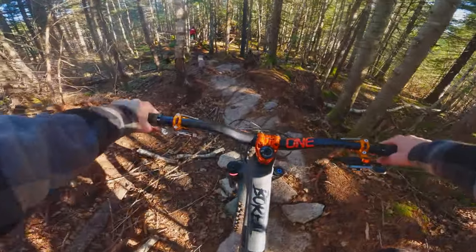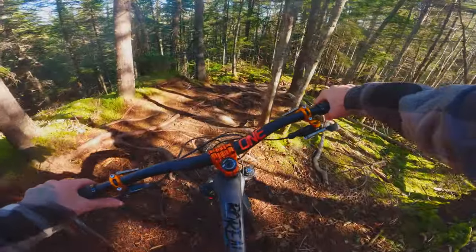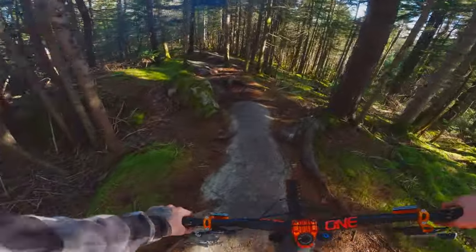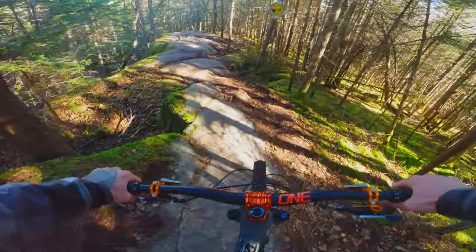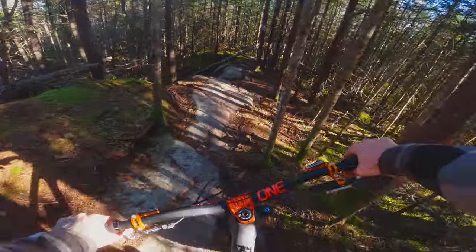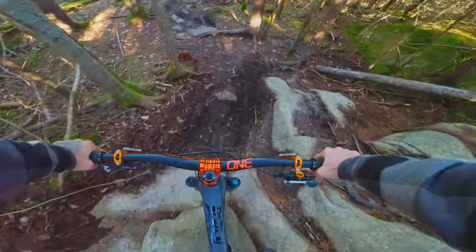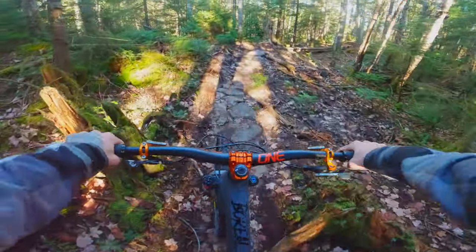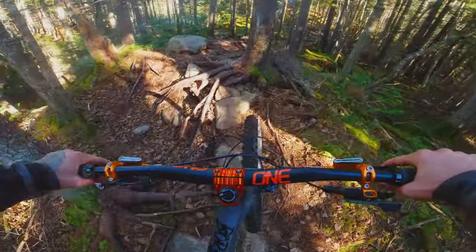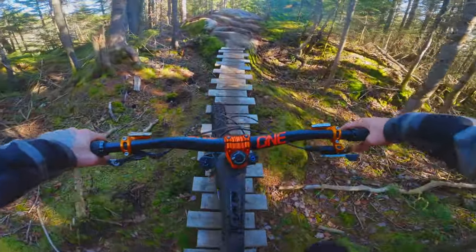Granitosaur. The Granitosaur. See how it goes. For those who are wondering, I'm riding an Evil Insurgent MX. And something in front, 168 at the back. Very hard track to link all together. I don't think I did it once without at least putting one foot on the ground.